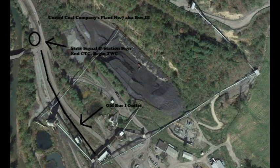The first one you'd come to is United Coal Company's Plant No. 7 at Strick. Referred to as both Buck 1 and Buck 3 on the railroad, this operation began life as the Buchanan County Coal Company's main cleaning plant in the 1940s. That's where the Buck names come into play. Old names die hard on the railroad. Why did one operation have two names?